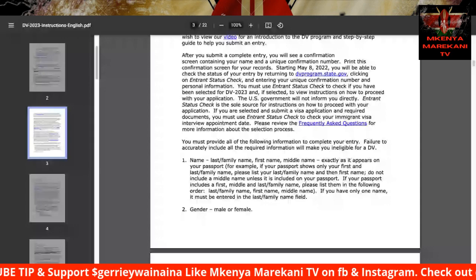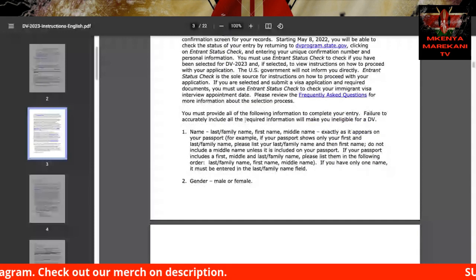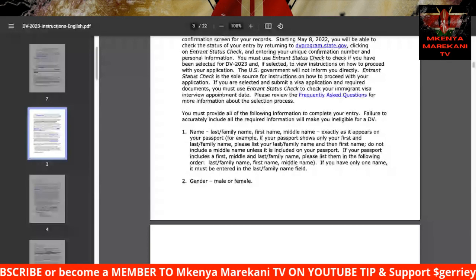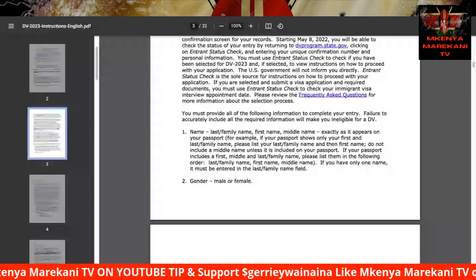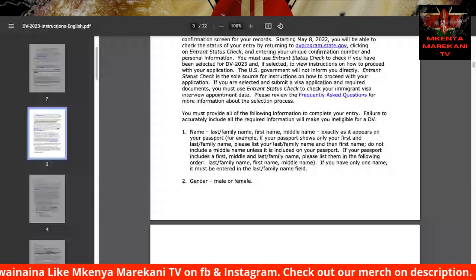So first things first, these are some of the things that are required. You must provide all the following information to complete your entry. If you do it inaccurately, or miss any of the requirements, you will be ineligible. So make sure you fill it in, take your time, because this DV lottery is very strict. If you miss just one point, it kicks you out. I don't want you to be sorry. It's better to be careful than sorry.